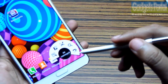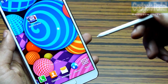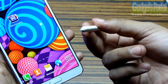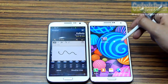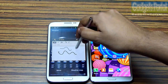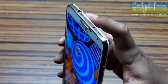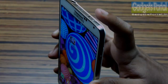I liked the previous design. Here is the air command wheel and I'll talk about it later. The new S Pen is symmetric and provides better pressure sensitivity than the previous one. This new S Pen works on the Galaxy Note 2 and the Galaxy Note 2's S Pen also works on the Galaxy Note 3. On the top you are getting the 3.5mm headphone port along with an infrared blaster for using this phone as a TV remote.